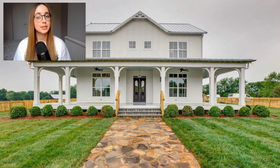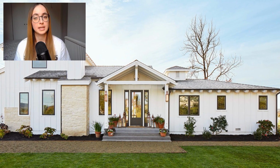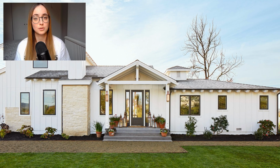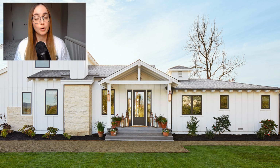And last but not least, the landscaping. The landscaping is usually kept very simple in modern farmhouses. In the past, a farmhouse would have been surrounded by lots of blooming flowers in all sorts of different colours and shapes. The modern version is a bit more minimalistic with boxwood and shrubs.